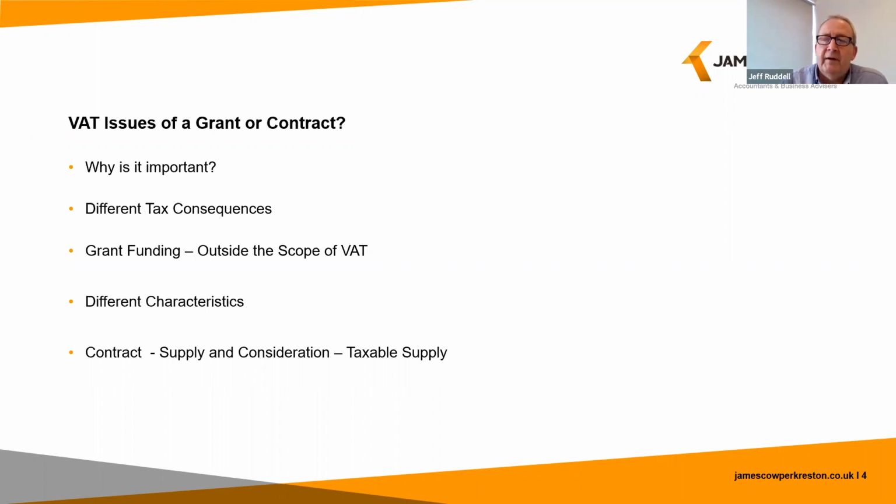So if a charity receives grant funding, this income is normally considered outside the scope of VAT if the grant is freely given without goods or services provided. But you must bear in mind there's not a clear statutory definition for a grant, but normally it does not give rise to any particular benefit or supply to the grantor. And with a grant, VAT would not normally be due. For a transaction to fall within the scope of VAT and therefore become a taxable supply, there must always be a supply, a consideration, and a direct link between the two.